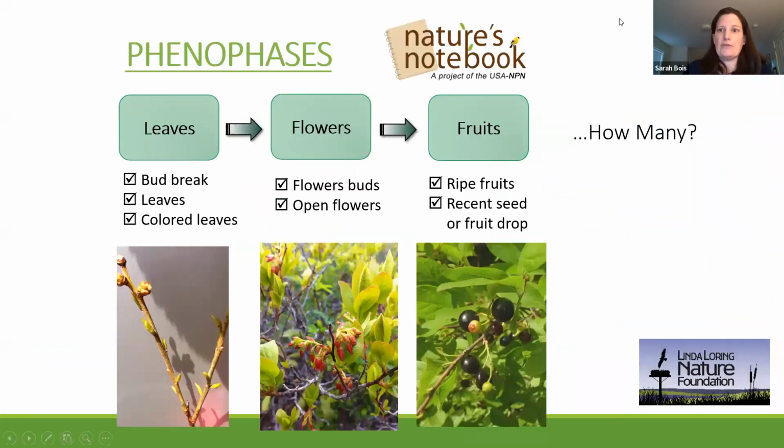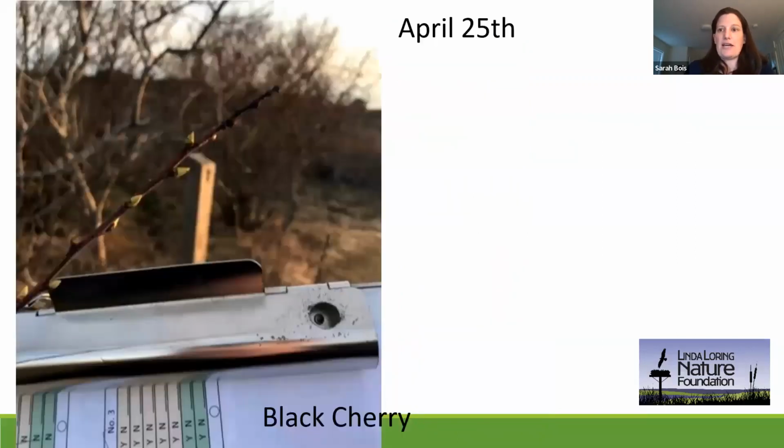And just to go back to the type of data we collect, we look at leaves, flowers, and fruits. Every time we go out, we record yes or no for these different phenophases. And then anything that's a yes, we record how many. And I wanted to show a few photos of what this looks like in the field. So this little branch you're seeing above the data sheet is a black cherry, one of our most common species on the island generally, but also as part of our observations. And you can see those tight little green buds. So that's a green bud. It's not leafing out yet. So this would be a no, but it's close.